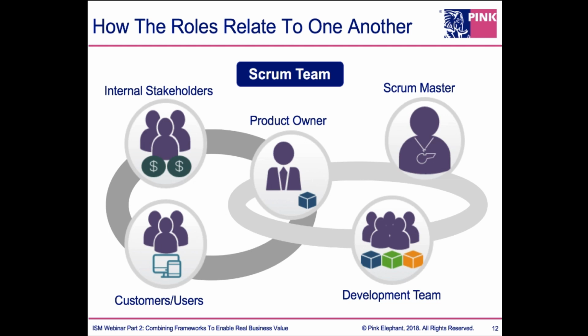This is an important principle of Lean. There is no such thing as I am a such and such and I don't do so and so, or I don't do X, Y, and Z, whatever that is. Now the Scrum Master is not a project manager as in the context of traditional project management, but is a person responsible for the Scrum process and the roles that we're describing now to ensure that discipline and structure is applied. But it's more of a coaching role, that's why you see the whistle, than it is any kind of directing role.